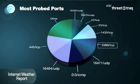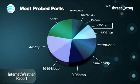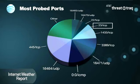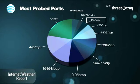Otherwise, remote desktop protocol we see all the time, 3389 TCP. 1433 TCP, Microsoft SQL Server. 23 TCP, telnet, which we talked about. We saw some more aggressive scanning of that recently from some of those Linux-based devices. 22 TCP, which is SSH.